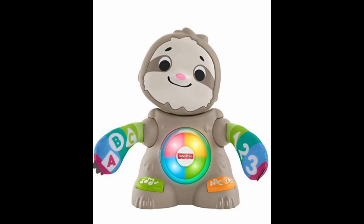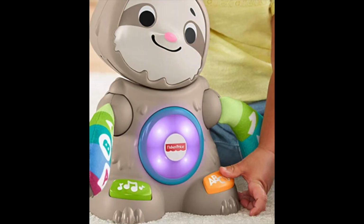Okay, number 11 is the Fisher-Price Smooth Move Sloth. Walmart and Amazon both have it for $22.88. The Linkable Smooth Move Sloth gets your baby moving and learning with exciting lights, music, songs, and groovy dance moves. Press the buttons on the sloth's feet to hear all about numbers, colors, and more as the sloth claps its hands and bobs its head. This is ages 9 months to 4 years, and again, it's $22.88 at Walmart and Amazon. Okay, those are kind of all ones I think are gonna sell out.